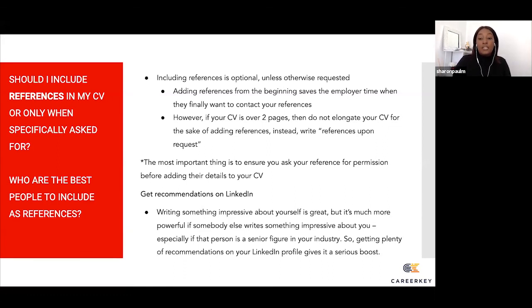But the most important thing is to always ensure that you ask your reference for permission before adding their names to your CV. I think that is number one, important from just a professionalism standard, right? In order to respect someone else's personal information, because it is their phone number or their email address and their full name being shared. So I would first of all ask your reference if they're comfortable.